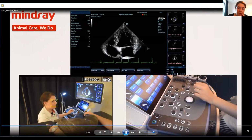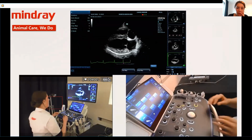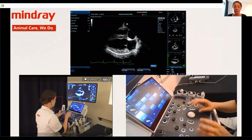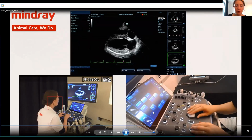Okay, that's it for the images. So what we will do now is I will show you some of the measurements. I usually start with the measurements from the right side, a bit the same order as the order in which we perform the echo.